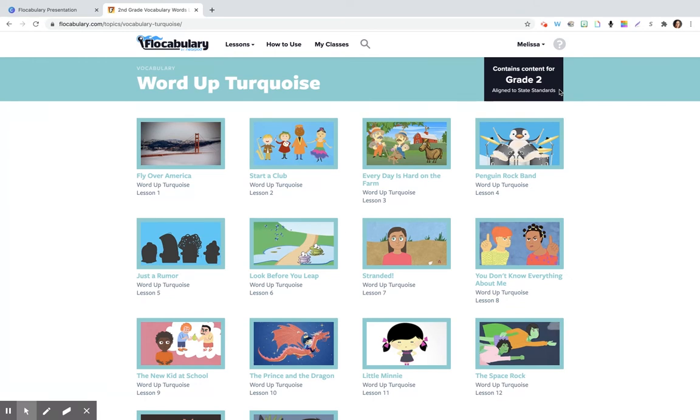Now, the reason it codes it by color is because you could choose to differentiate. And so if you had a 5th grader working at 2nd grade vocabulary, calling it the turquoise words versus the grade 2 words is obviously going to be a little more friendly for them. And so you could choose to differentiate this if you want to. And if you do, please feel free to reach out to me. I'd love to show you how that works. Or you can choose to just go with your grade level.